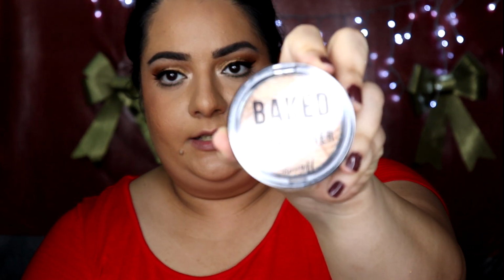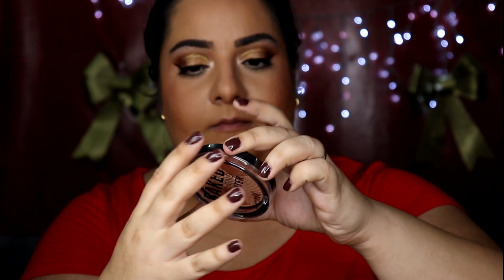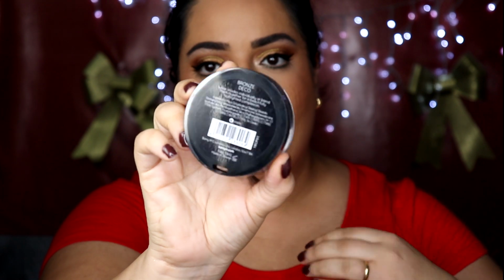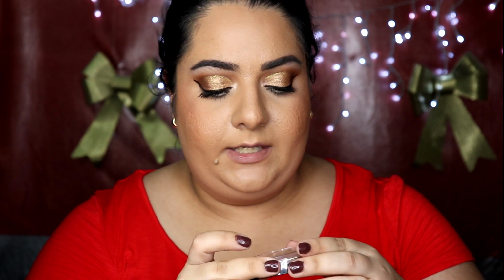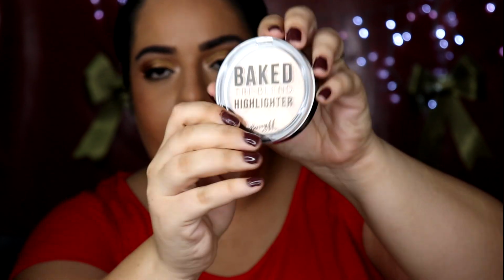Next, I got the Baked Tri-Blend Highlighter. It's right there. Let's focus. And it's in the shade Bronze Deco. It's a mix of a golden bronzy color. I'll have a separate tutorial for using all these products for the first time, so you guys can see how it's gonna perform on my skin, and also to see how well it will stay in the heat that we have at the moment.